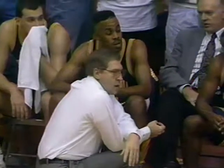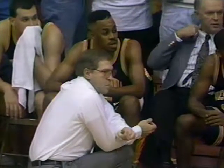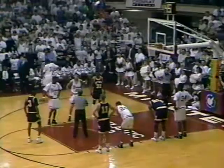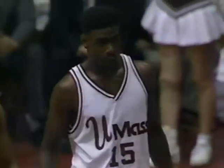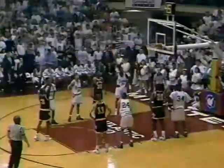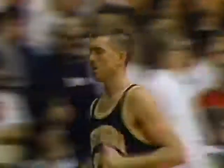32-year-old John Calipari matching wits with the dean of Atlantic 10 coaches, Gale Catlett, in his 14th year as head coach at West Virginia. Williams goes to the bench with 2 fouls, replaced by Lou Rowe. And at the line, Tracy Shelton. He's battled injuries throughout his career for the Mountaineers. Lloyd back in. Leonard goes to the bench for West Virginia.